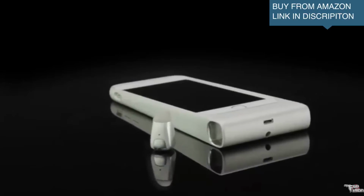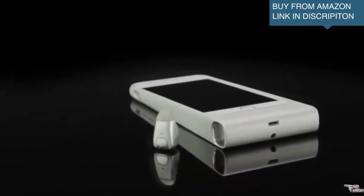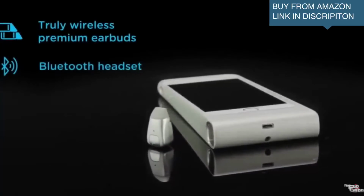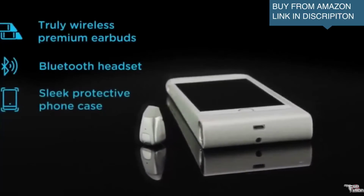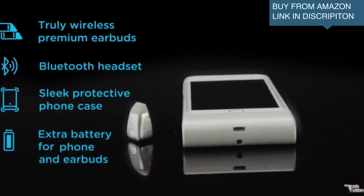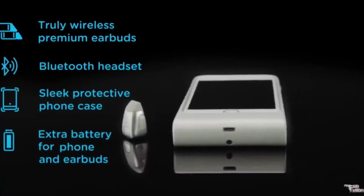We converge 4 products into one device: your truly wireless earbuds, your Bluetooth headset for calling, smartphone case, and extra smartphone battery are all compressed into a single, totally convenient solution that charges and stores your earbuds.